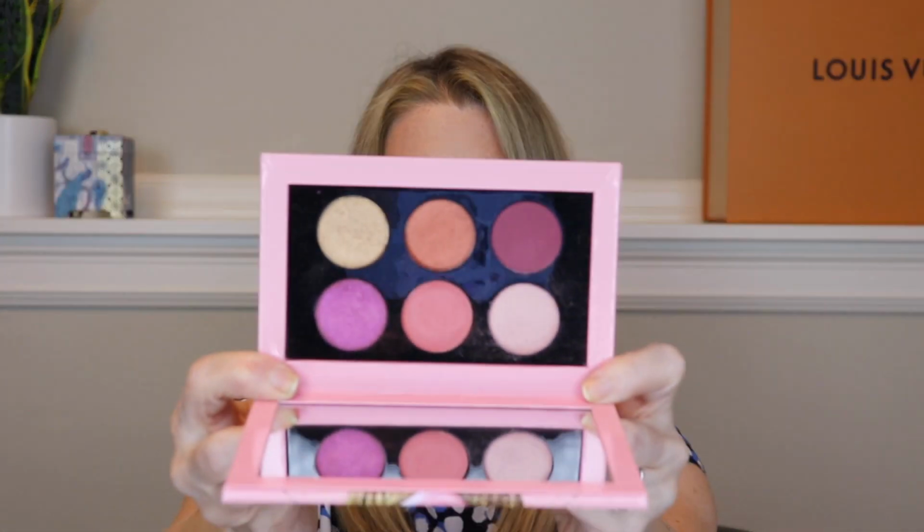Here is the Rose Decadence palette. I love the packaging on this. It's the cardboard packaging, but with a really substantial magnetic closure on it. And here's the color story in it. Exactly what you would expect. And, you know, gosh, it's like seeing old friends. Like, I'm like, oh, I want to go swap out my look and put this on right now. So, yep, that's staying.